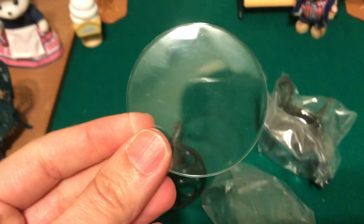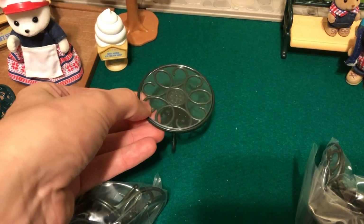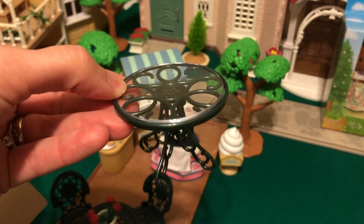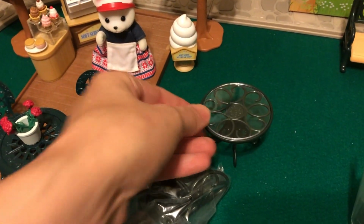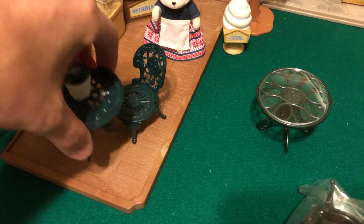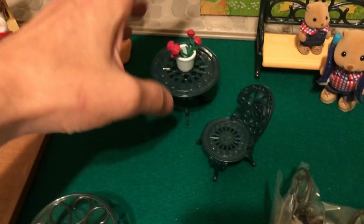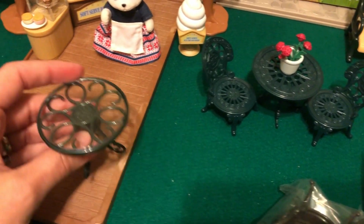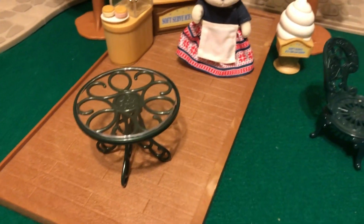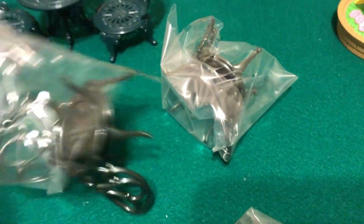I love that it comes with this little piece of glass, well, plastic, that you can pop on the top. And then you notice that there's like a rim around it, so it doesn't just sit on top, it actually is inset a little bit. So that's really pretty. And it matches this other table, but the colors are slightly different. And obviously this tea and treat table is very ornate. It kind of looks like it's meant to be iron, where this other one looks a little more simple, like it's, you know, bent metal piping. Very pretty.